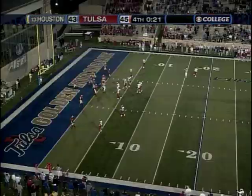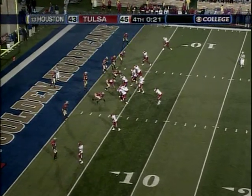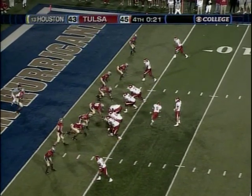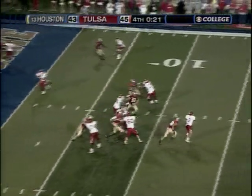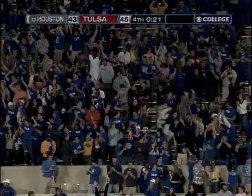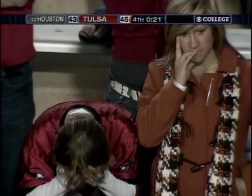Case Keenum, Charles Sims in the backfield. Two receivers to either side. They'll keep the ball in the middle of the field. Keenum looks it over. They're on their feet here at Chapman Stadium. Sims in motion to the right. Case has got it. He looks. Look out backside. He's down. Tanner Antle puts him on the ground. And it stays a two-point game.